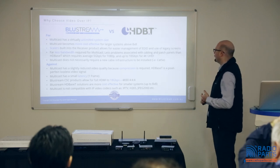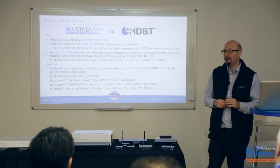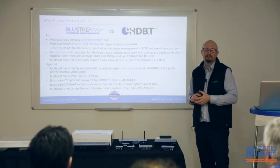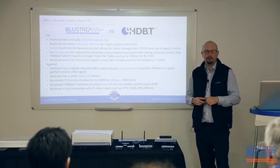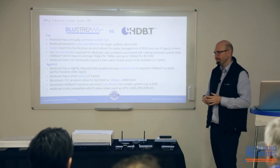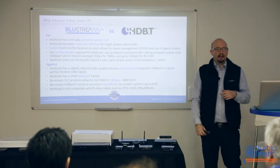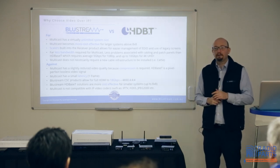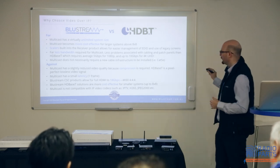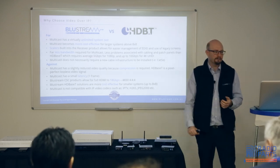Scalers built in to allow for video wall and legacy displays. Far less bandwidth. So HDBT is sending up to 10 gig of bandwidth. We do use compression with multicast, and we're sending up to 1 gig or 850 megabit per second of bandwidth in a 4K application. So much less stress on the cabling infrastructure. Multicast doesn't necessarily require new cabling infrastructure if your cabling doesn't support 10 gig of bandwidth for HDBT. So really important to understand your cabling infrastructure requirements.